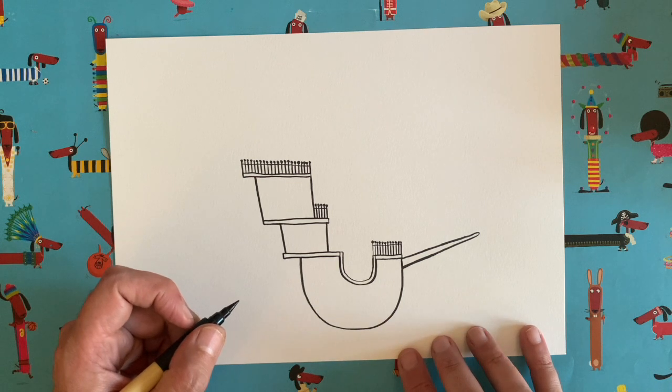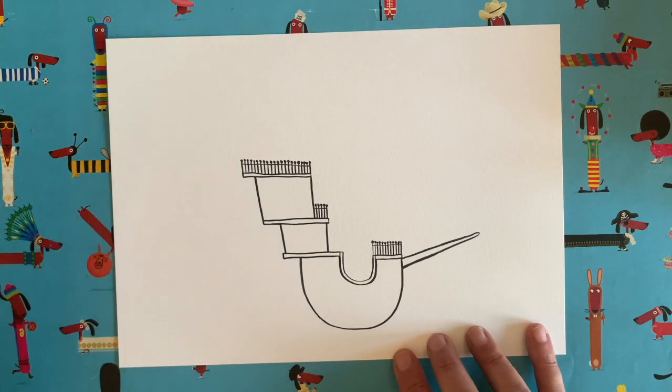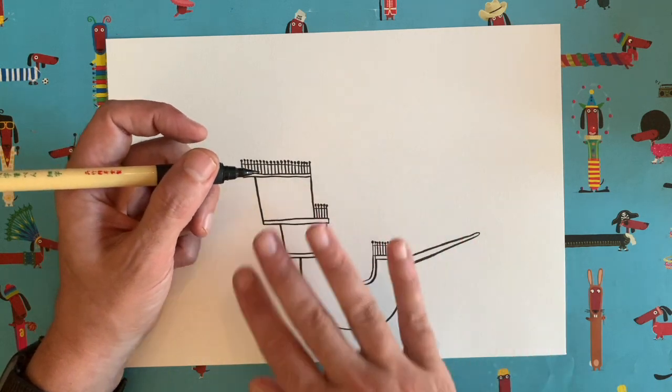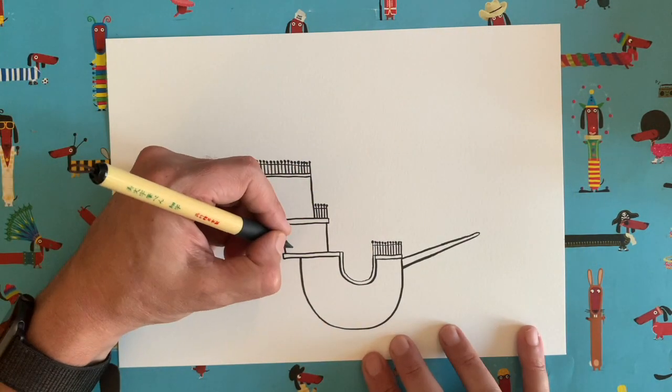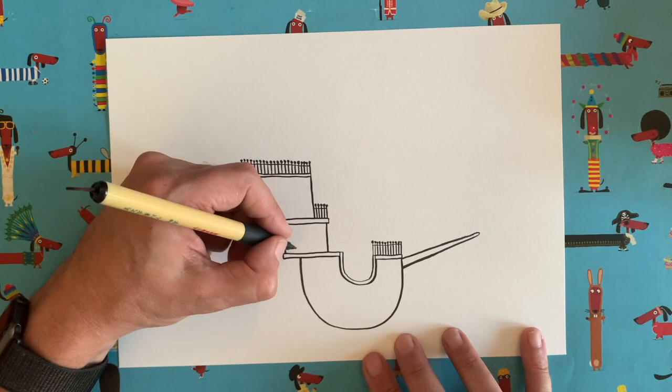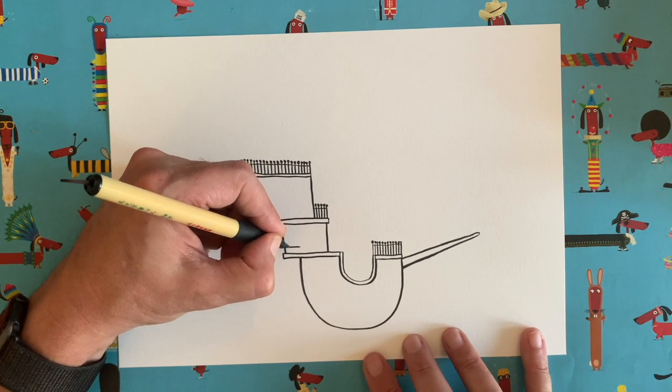Okay, the next thing to do, what should we do next? I tell you what, let's carry on with the detail of this area first before we get into what's coming up here. So let's add, remember I said this bit here is going to be our captain's cabin, so we're going to add a couple of windows.